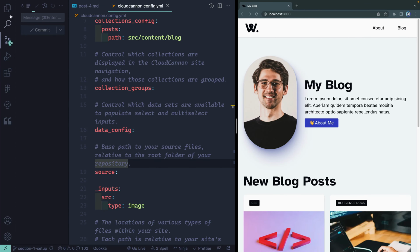Now I want to show you one other type of thing that you can do, and I'm going to come in here and we're going to add another thing to the CloudCannon configuration. Let's go ahead and just do it here in the browser, and I will probably zoom in since it's going to be small. So we've added this posts path. I want to add one more type, and we're just going to call it like data, or how about like site data?